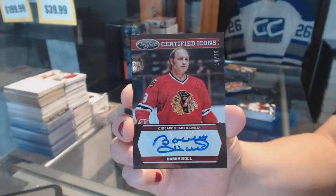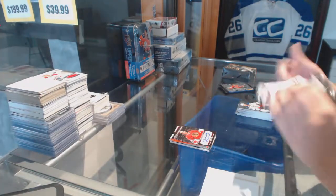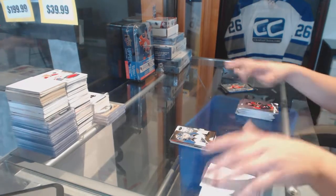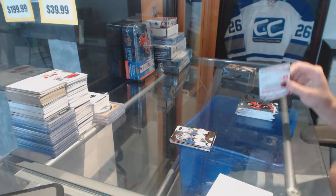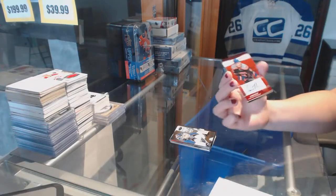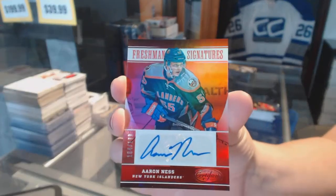Certified icons auto number to 25. Masked marvels of Brian Elliott for the Blues. And we've got a freshman signatures mirror red number to 199 for the New York Islanders, Aaron Ness.